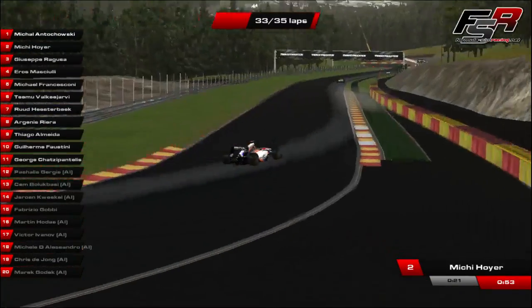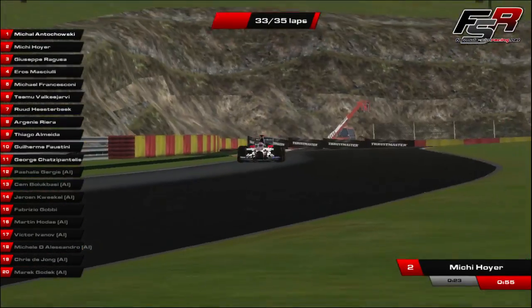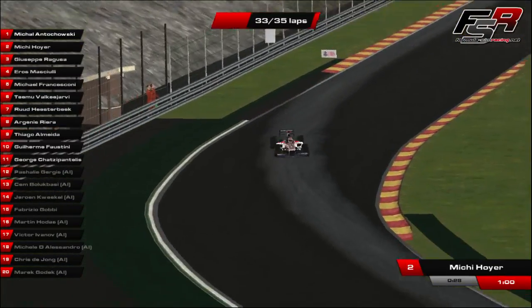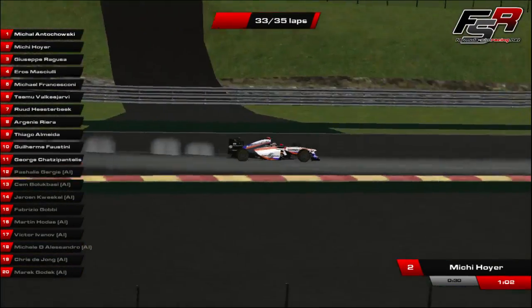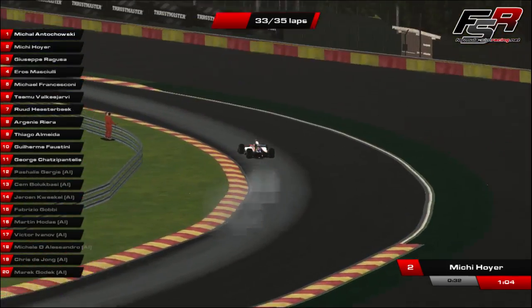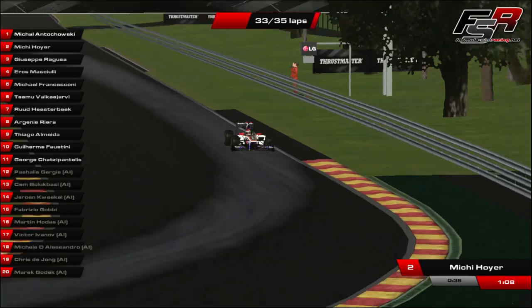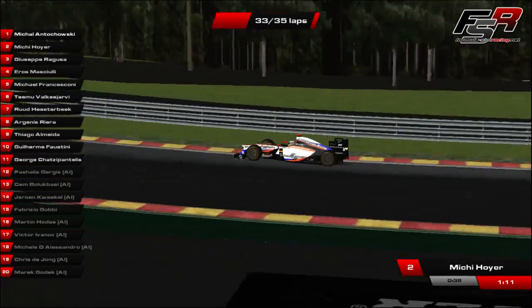Okay. Because obviously, I think rFactor 2 works on it how if you're on the dry tire, you get DRS. I think that's how it works. Okay, interesting. So in that case, Hoyer needs to find himself within that 1 second mark. He will pick up the slipstream as well, and he has got the higher straight line speed. But again, Antohovsky seems to be pulling away.